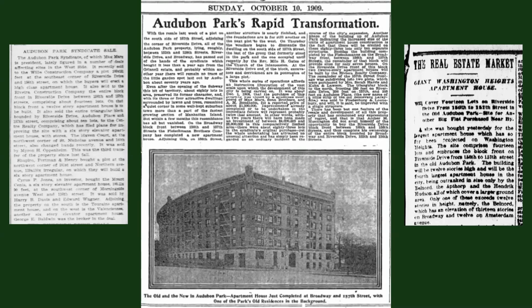But as I say, the Grinnells didn't sell their property until 1908, which was 4 years after the subway opened. So there was already quite a bit of building going on. And there was a great deal of focus by people who were interested in real estate on Audubon Park and what was going to happen there.